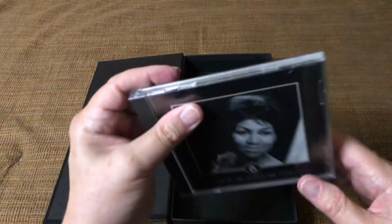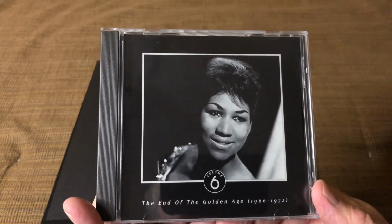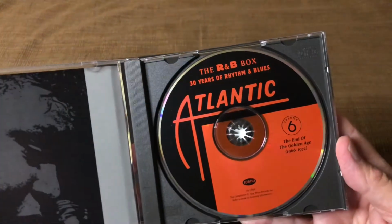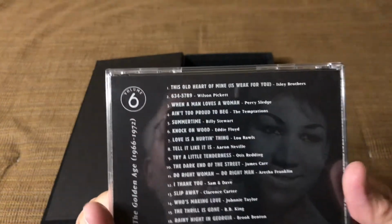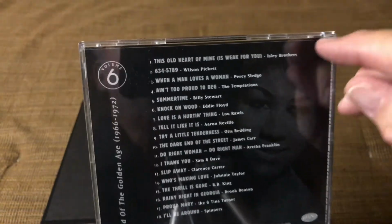Volume 6 is The End of the Golden Age from 1966 to 1972. Aretha Franklin, of course, on the cover. The label is the famous Atlantic label. And then this is really where we have the British influences dominating pop music. And we have, again, more lush orchestral sounds on this one.